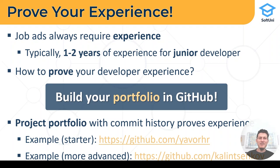If your GitHub is empty, you cannot apply for a job. Remember this. It's a bad idea.